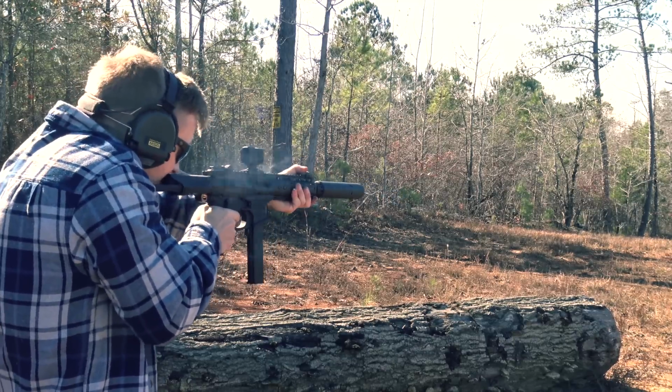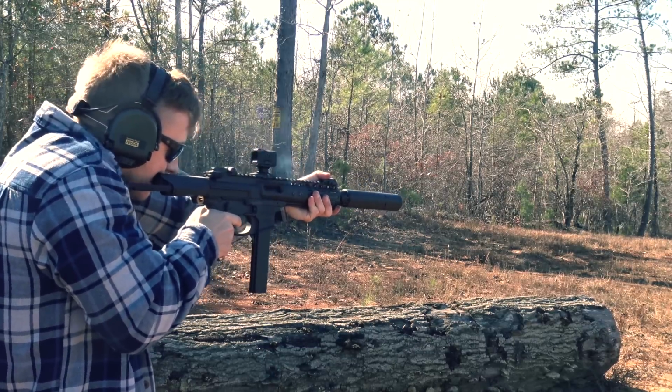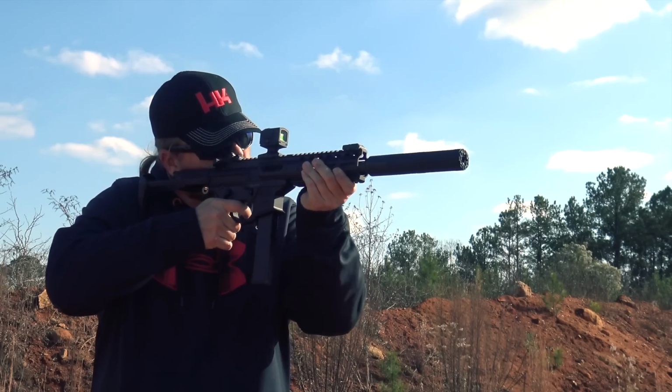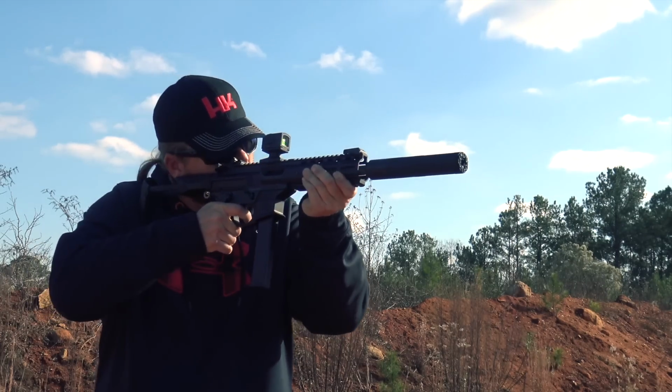Now that is way better than most AR9s that I've ever had the opportunity to play with, but maybe not quite as reliable as some other operating systems. But you should really be cleaning your guns before that point anyway.